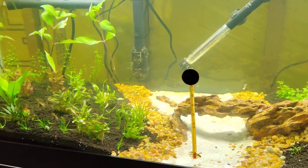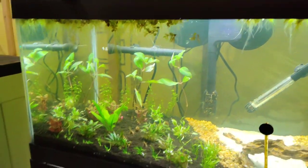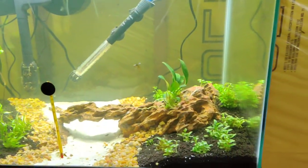I don't know what I'm going to get, but I'm going to make sure it's perfect for this. But this is the update on the tank. Enjoy.